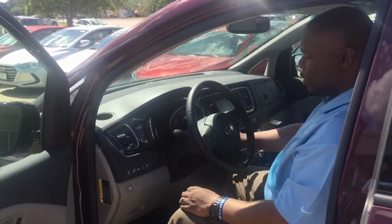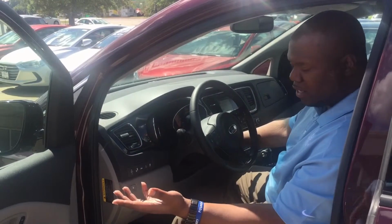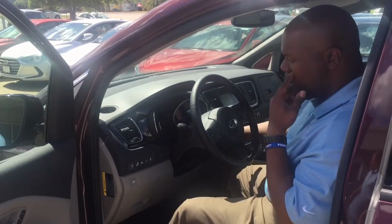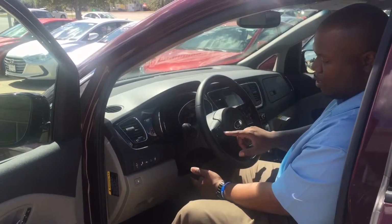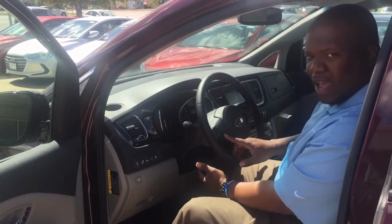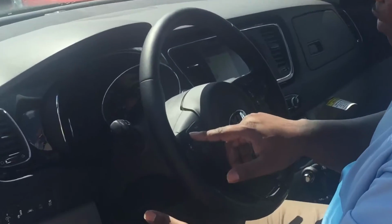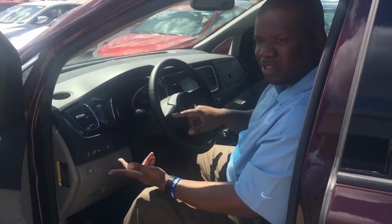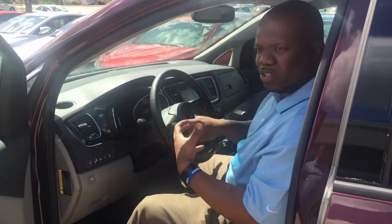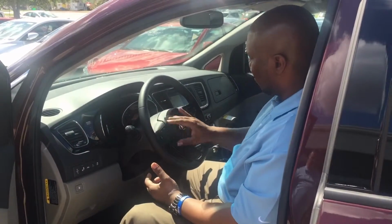Now, with the push button start on this vehicle, again, you have the remote or the keyless entry. So you have push button start, and then there's also on the steering wheel all of the controls for the Bluetooth. So you can make and receive phone calls here, and then also you can control the voice commands or audible commands for the navigation, the radio system, the infotainment system. Everything that you want to control, including your phone, is all controlled right here at the touch of your hand.